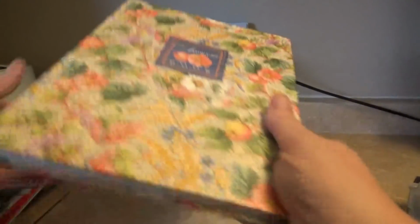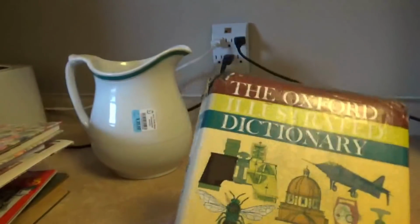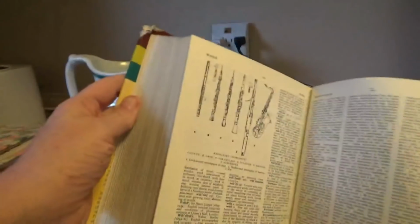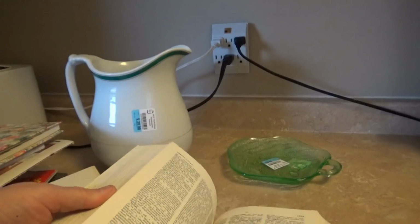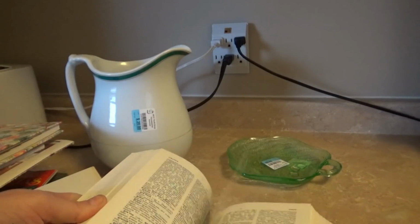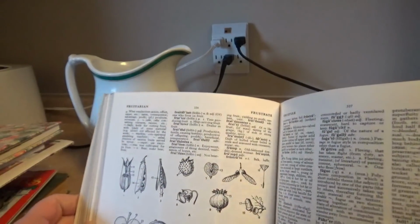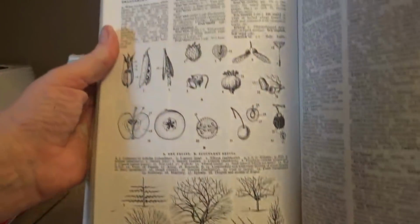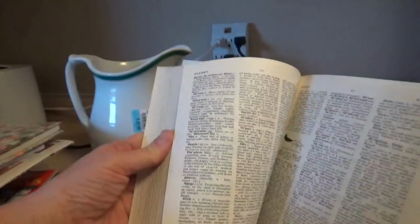So I had gotten 3 books and I had to get one more. So I got this dictionary, and it's an illustrated dictionary. It's got a bazillion pages, just about 1,000 pages. Let me just flip through here. Some pages have a lot of illustrations on them. Like this one's all about fruit. Sorry, let me lift it up a bit. This one's all about fruits.